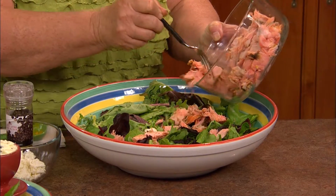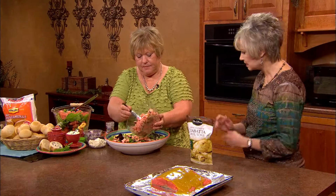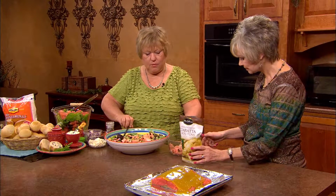I do this with chicken all the time. Sure, any meat would work. But I've never thought about using salmon, I think because I've never had leftovers. Yeah, I sort of say, in my house, if we have leftovers, it's because I've saved part of it back. But if you put it at the table, it's probably going to all be gone. But you know, that makes a beautiful salad there to go with that.